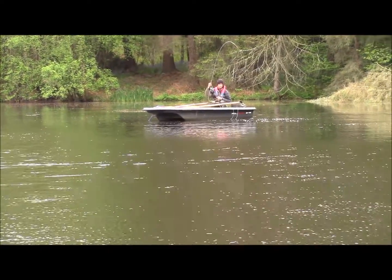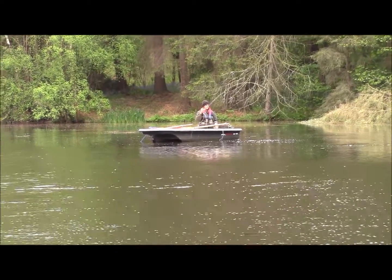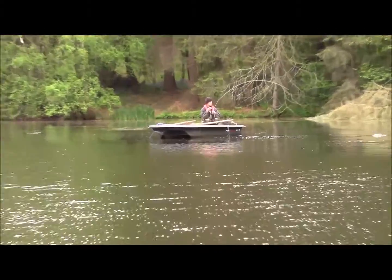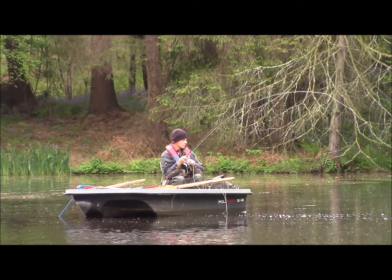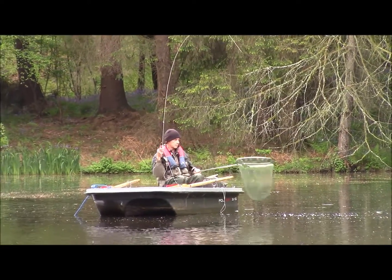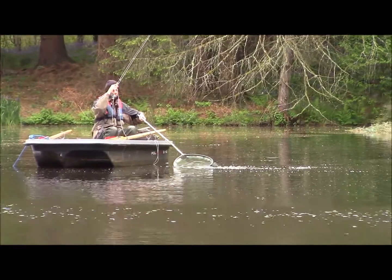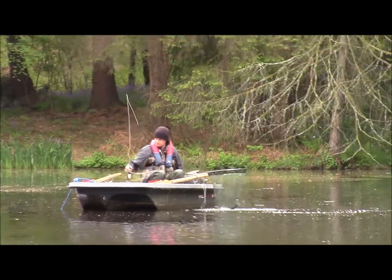That trout is giving Dave the run around. They are so strong. See the bend in that rod? Absolutely awesome fish. I think Dave's going to get surprised when he gets it nearer the boat because they seem to... Here we go. Well done, Dave. Excellent. Job done.